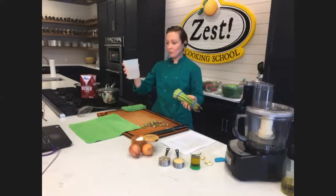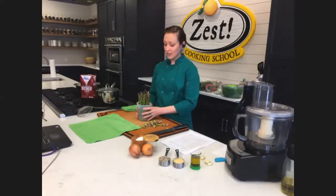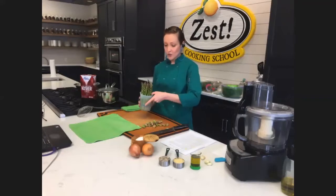So I have some water here. I'm just going to set those in there. And these go into your fridge, and these will keep quite a while if you just keep changing out the water maybe every other day or so.